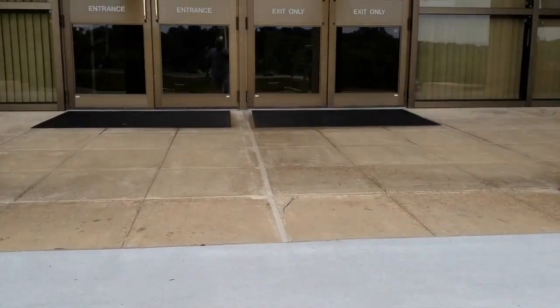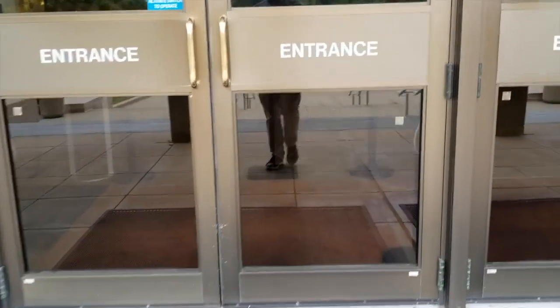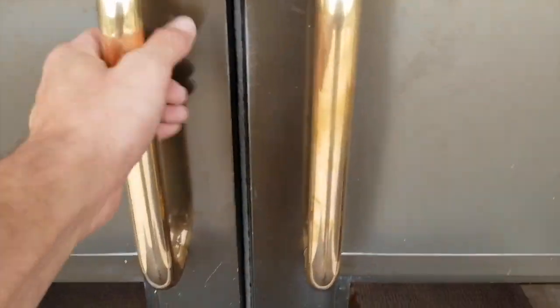So what we're going to do is this is a truncated version. This is a 12-minute absolute race through of this library and museum.